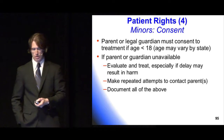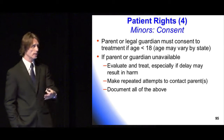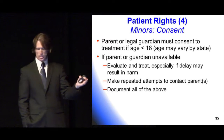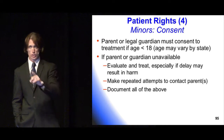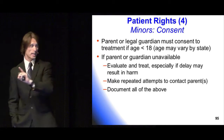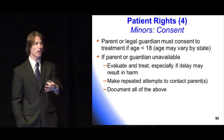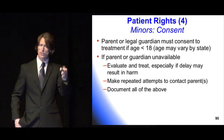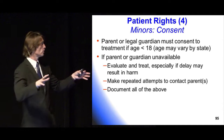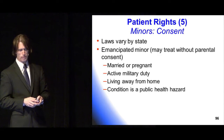Okay. Minors. Well, consent should be obtained when possible from the guardian when they're under 18. This changes a little bit from state to state, and there shouldn't be any delay in care, however, for 2 reasons. I'll discuss the second one in a minute, which is more important. The first one is everyone's going to understand if you're trying to take care of them, they're going to decompensate, you need to treat them. But call the parents or guardians at the same time you're trying to treat them. You can do this on a dual mechanism and document all your efforts.